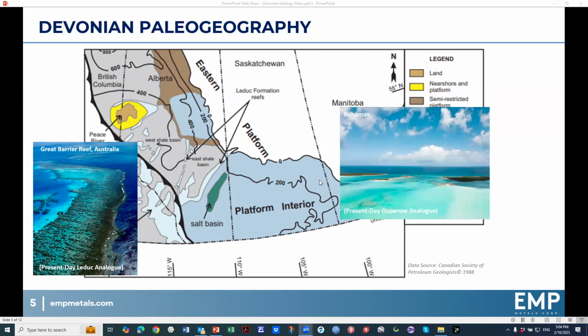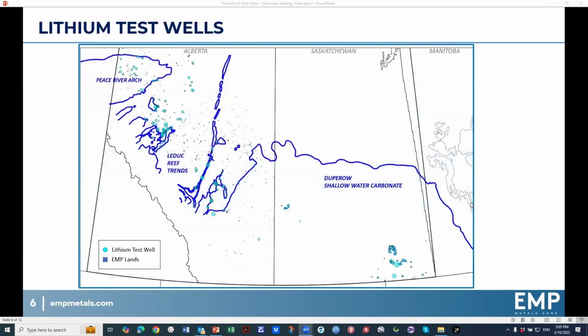The Duperow Formation was probably a bit more like the modern day Bahamas platform. And in this photo, you can see there's the open ocean in the background with some connection, probably a lot more restricted than it was for the Leduc. And you can see in the foreground several different environments. There's probably a channel in this area of the photo. There's some emergent land masses. There's some shoaling features, and probably even some sandbars in the foreground of this photo. All of those environments were quite likely present when the Duperow was deposited. So what we'll do now is we'll blow this up and look at some real world data.